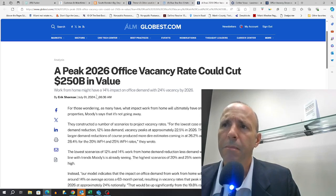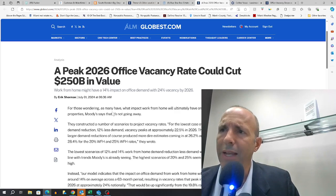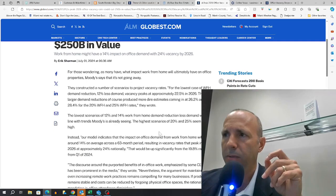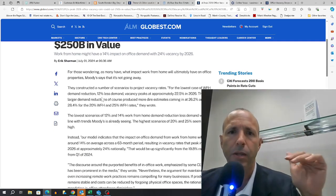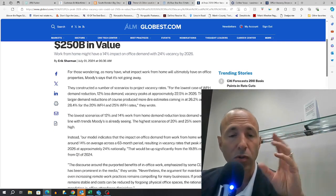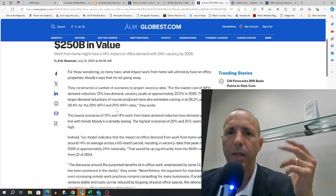But work from home might have a 14% impact on office demand, with 24% vacancy in 2026. For those wondering, and reading from the article, as many have, what impact work from home will ultimately have on office properties, Moody's says it's not going away. They constructed a number of scenarios that project vacancy rates. For the lowest case, work from home demand, 12% less demand. That's the best case scenario, right? 12% less demand in office because of work from home. Vacancy peaks around 22.5%. Remember, we're at 20% now, in 2024. So they're saying we have about a 2.5% increase in the next 2 years.